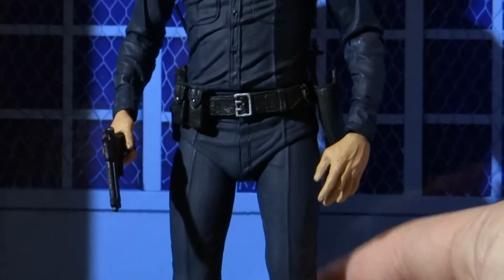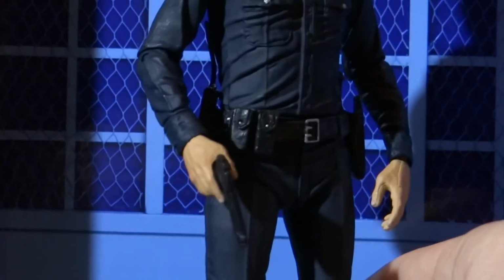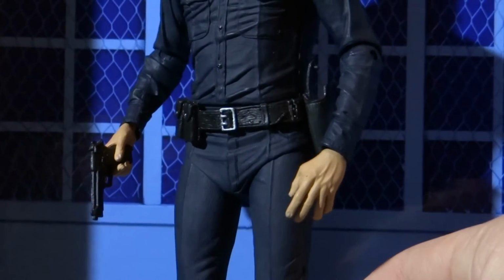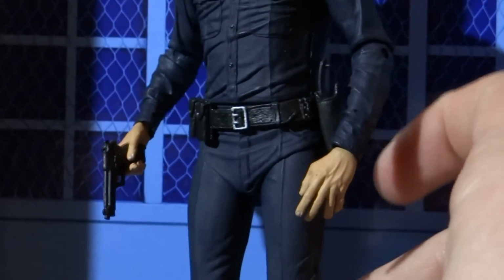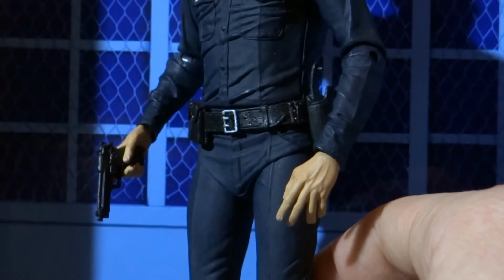Now, I've already put the gun on him because I think that looks really cool, and that's probably how I'm going to display him on the shelf with the gun in his hand there. But I'm going to show you his other accessories as well. You can put the gun in his holster here, and this part does clip down.